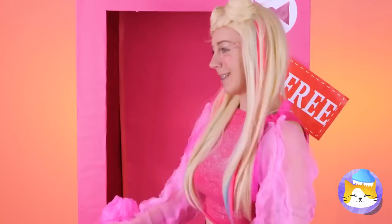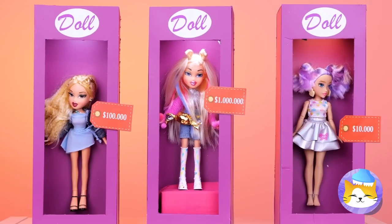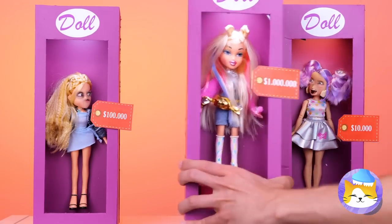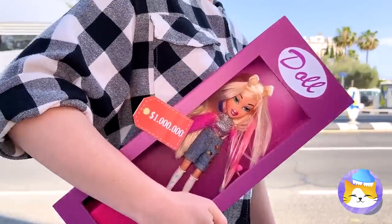I think it's about time we go back to the box. Come on, it's important to know your worth. Of course, this is a buyer's market. She's worth every penny. Come on, Dolly, let's go party! Doll-mazing transformation! Catch you next time.